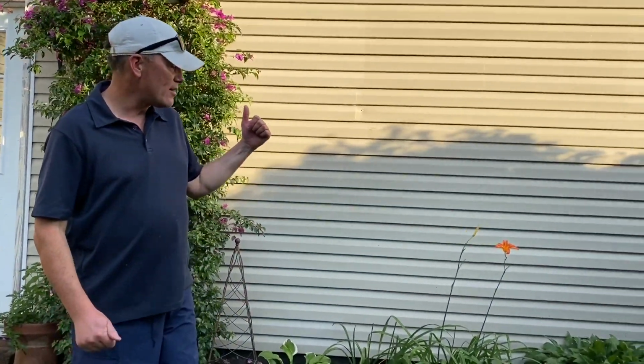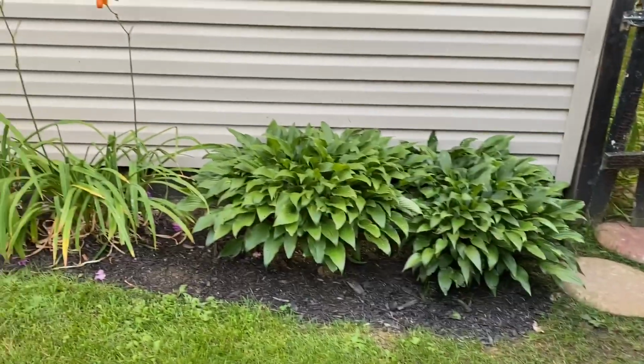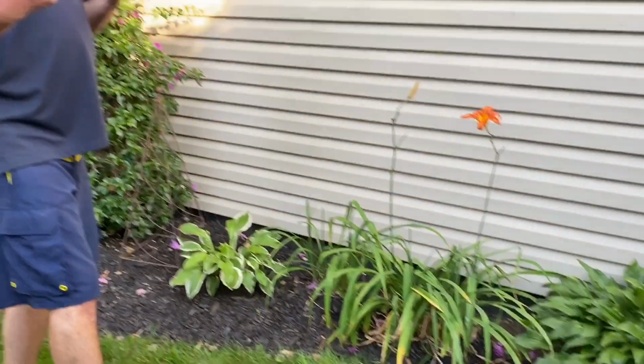So now we're in the backyard, so we welcome you to our backyard. Over here we have just dressed the foundation backyard with some hosta, some daylilies. And I always like to put a contrast of hosta in here. So we got this hosta, and then we also have a variegated hosta, which gives a little bit of pop.